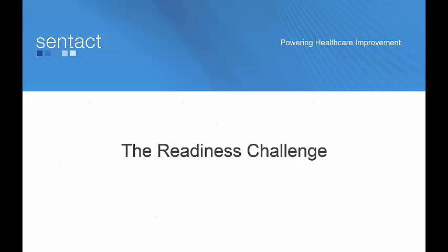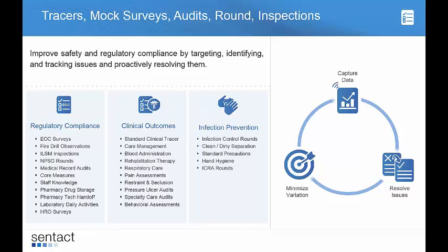Now jumping into the readiness challenges, and again, I'm going to be able to speak to this both from the hospital side, but also consulting and healthcare IT, and just talk about some of the challenges that you might be facing or that you've experienced. One of the ways that hospitals can stay continuously ready is by performing surveys. So there's a lot of different types of surveys out there. All hospitals call them something different, whether it's tracers or mock surveys or audits or rounds, inspections, observations, and so on. And they likely have different purposes.